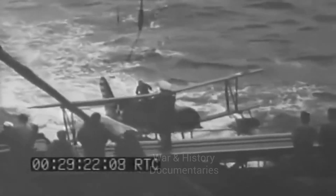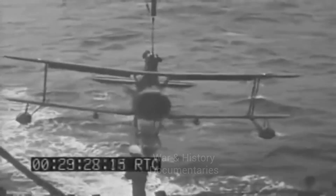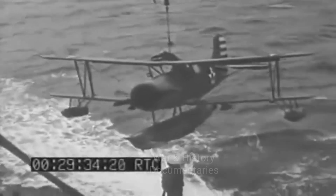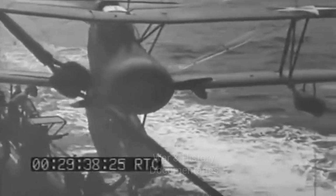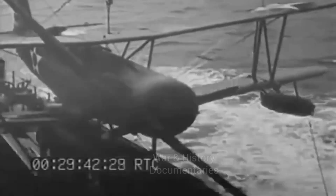Despite these challenges, the Hornet etched its name into history on April 18, 1942, during the Doolittle Raid. As part of a bold plan to strike the Japanese homeland, 16 B-25 Mitchell bombers were loaded onto the carrier's deck, an unprecedented feat for a ship designed for smaller aircraft. These bombers, stripped down to reduce weight and loaded with bombs for their mission, dominated the flight deck, leaving no room for error. The mission was audacious and fraught with risk.